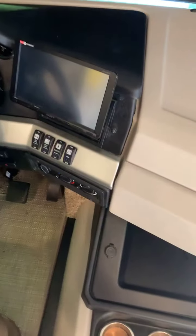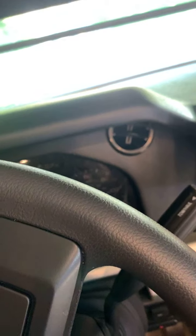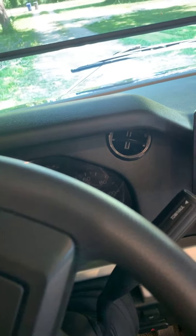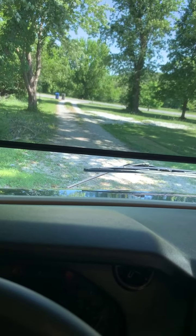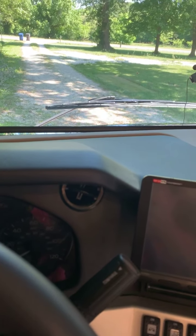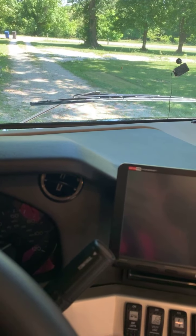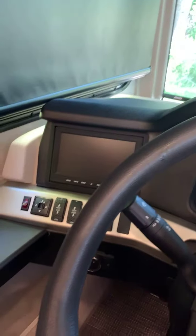And I'm just going to show you these. These shades are automatic here. You have the front shade and the front other shade that keeps all the light out for like when you're parked at night. And then you have those on the side, but those pull up by hand. These in the front are automatic. They'll come down if the key is in the ignition, but they'll only come down halfway. So if you're trying to put them down while you're driving, it won't come down all the way.